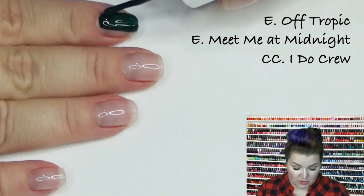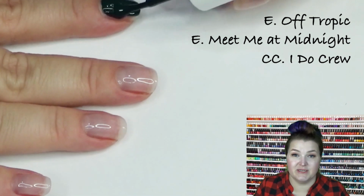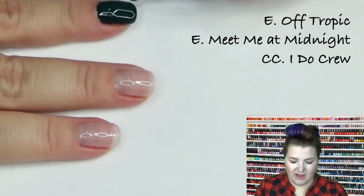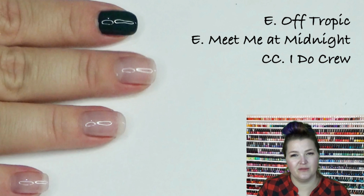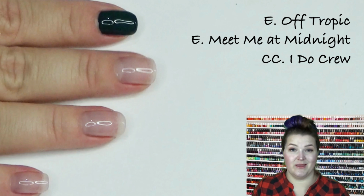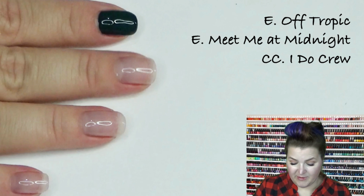This polish is so pigmented, and it's basically a pretty deep teal, but you can still tell that it's teal on the nails. Sometimes when I'm pulling out my older Essies, I'm like, oh yeah, this has the old brush, so it's not as nice to paint with. I can't get as good of an appearance on my nail, in my opinion. Since they changed their brush, it's been my favorite thing that Essie's done in a while. So anyway, there's Off Tropic.